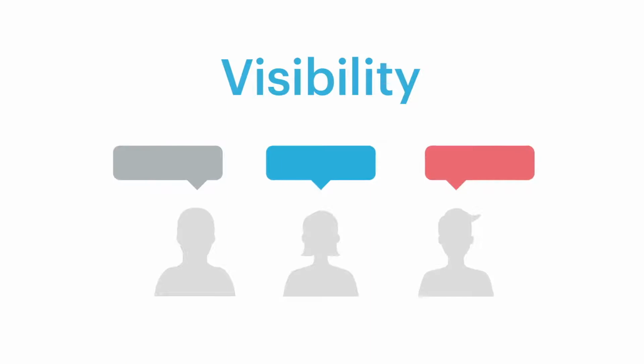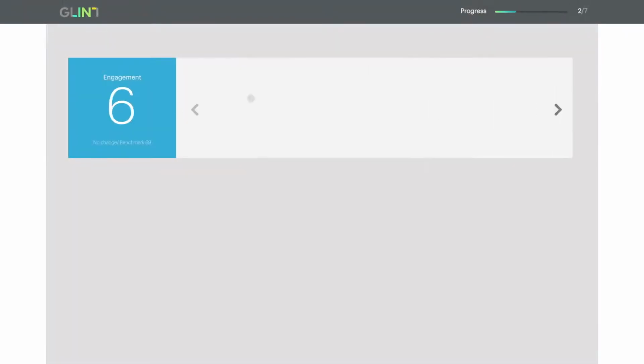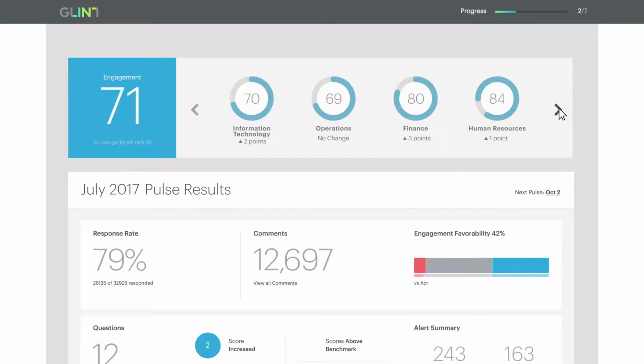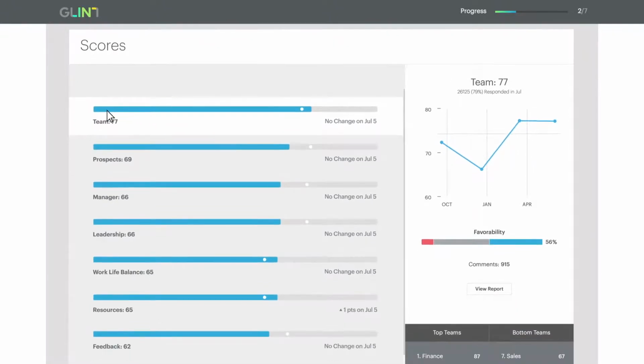At Glint, we help you gather feedback throughout the employee experience. Our pulses and surveys are quick to complete and available on any device to enable timely, vital feedback from everyone in your organization. As your people provide their feedback, Glint's real-time dashboards give HR, senior leaders, and managers complete visibility into the current state of engagement across employee segments.